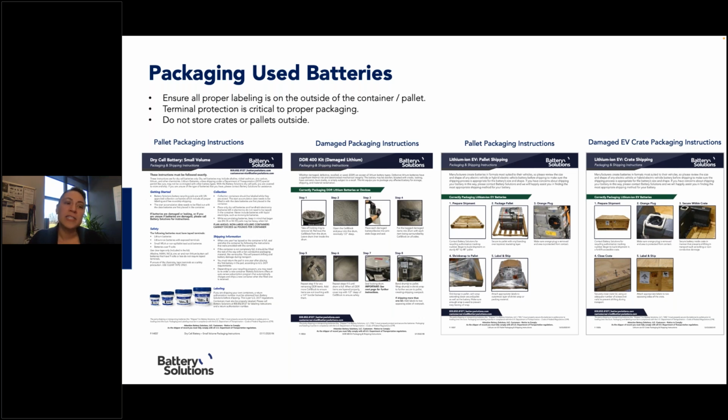But the first is really about a small format. In a small format, this just shows, generally, that you can put everything in and then send it back, and then what has to be taped. The second is a damaged, again, small format damaged battery. You can see that you've got to put it into something like an anti-static bag. You don't want to just put it into any old Ziploc container. It needs to be that anti-static bag to ensure that there's no additional spark that could even happen.